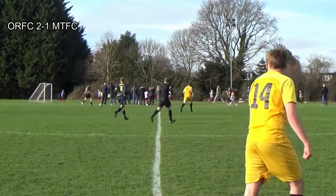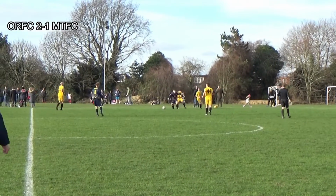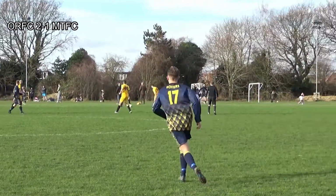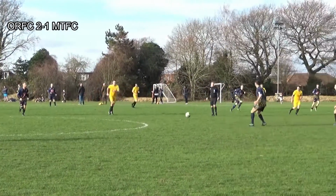The resulting free kick is taken very quickly by the Orpington centre half, finds the number 7, plays it out to his left back. His left back's going to carry the ball. He's looking for his options, manages to find a left winger. It's a little bit of a fumble there, but he manages to keep hold of it. A little back heel, turns, keeps the ball here. No one's offering for him, but he does find a midfielder eventually. I don't know if he meant that.